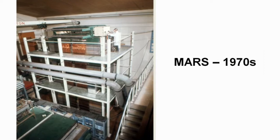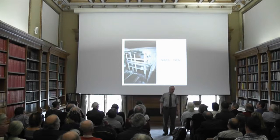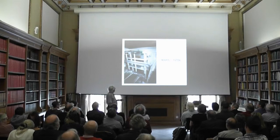And I said to my 9-year-old granddaughter, Hillary, who graduated in medicine a few weeks ago from Manchester, I said, this magnet is the biggest in the world for cosmic ray research. She said, Grandpa, how many pins could it pick up? Now, never mind.